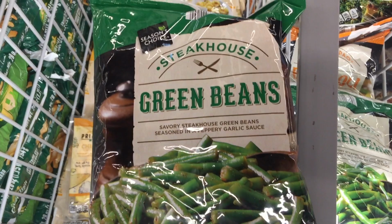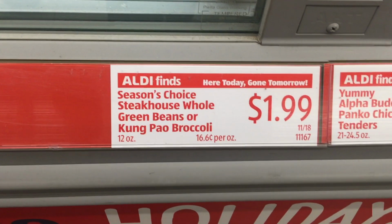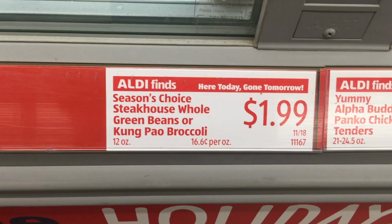I came across these green beans in a peppery garlic sauce at Aldi, and they were a little bit over my budget at $1.99, but my family does love this kind of thing, so I'm going to try to squeeze it in the budget.